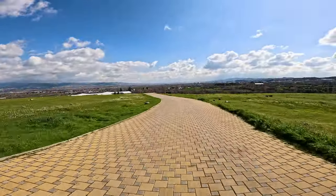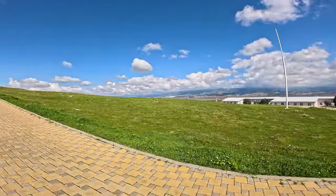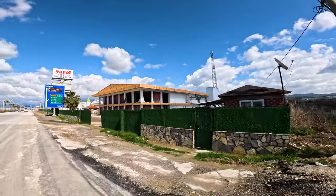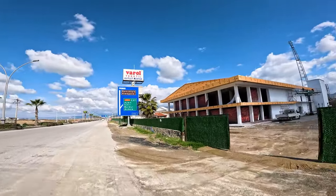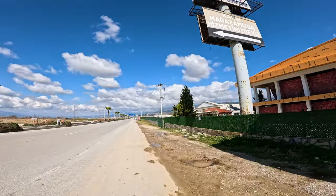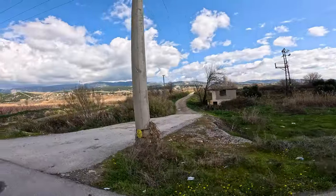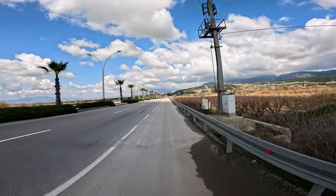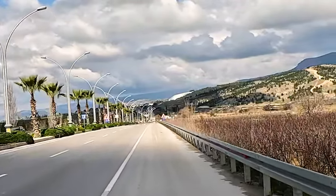Welcome back. Today I'm traveling to the ancient city of Hieropolis, also known as Pamukkale. It's that very large white formation out in the distance. Pamukkale, Hieropolis. It's getting closer, that giant limestone white formation.